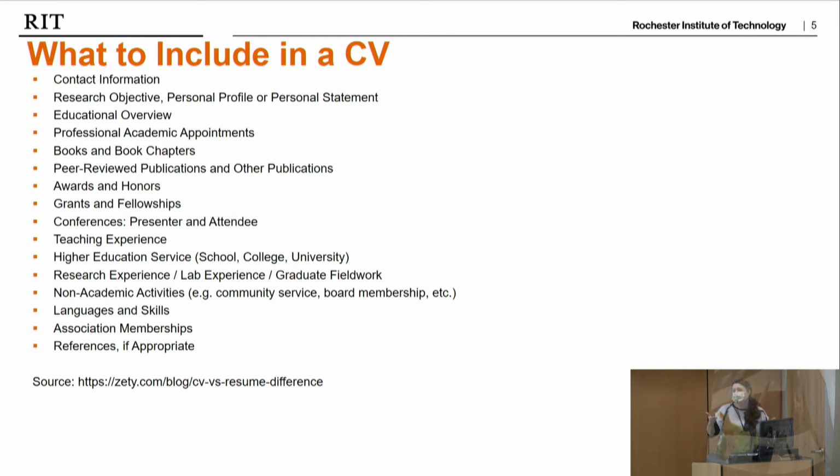So as an example, if you're an MFA student, you would include exhibitions on this list. If you are a design student, you might have projects or products. If you're an engineering student, you might include patents, right? So there's some things that are not even on this list that you might be including depending on where your expertise lie, okay? And then this list is not in order either. It's not in a bad order, honestly, but depending on where you have the most experience and what might be most relevant to the position you're going into, you may reorder these things.